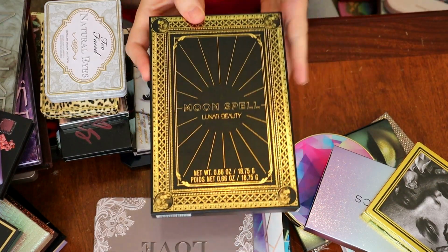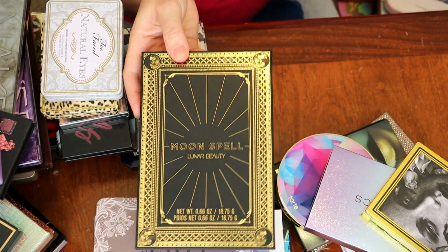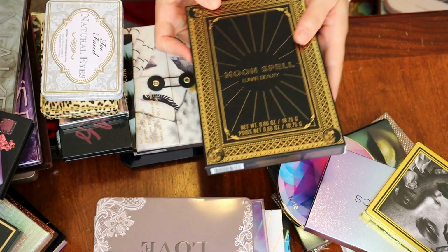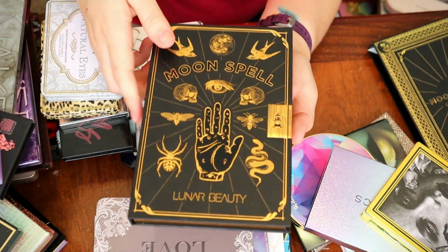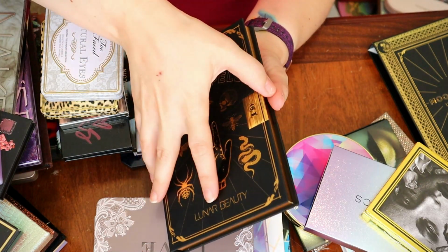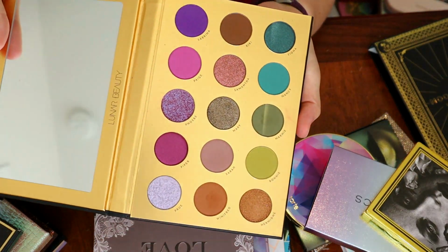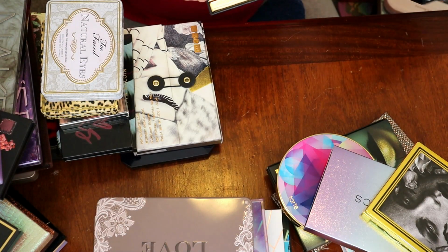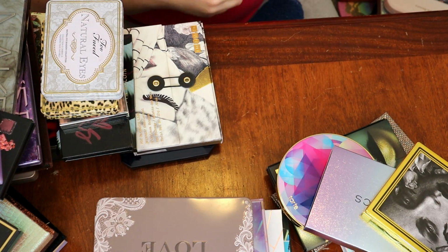And I'm also keeping my Lunar Beauty Moonspell palette. Again, this is one that I coveted for so long, and when I finally was able to get my hands on it, I was beyond stoked. So this is what the color story inside looks like. So pretty, greens and purples. Love it, love it.